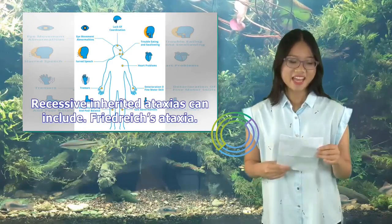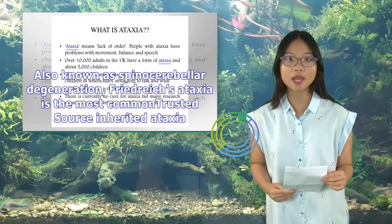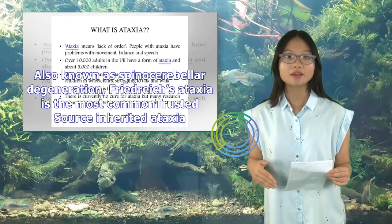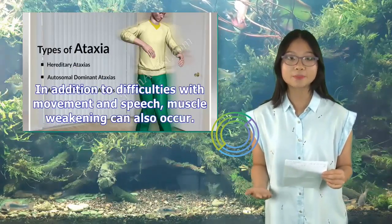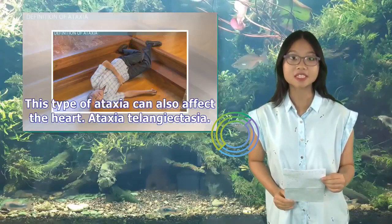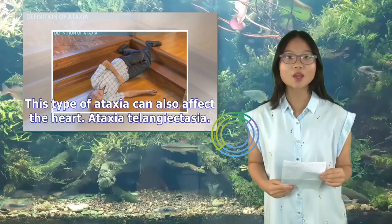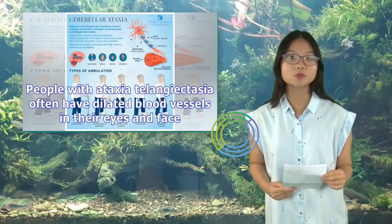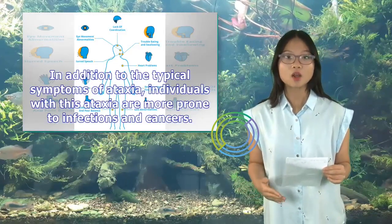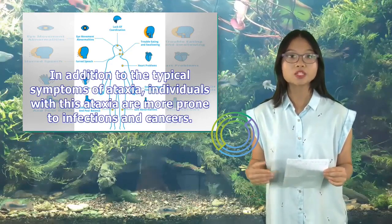Recessive inherited ataxias can include Friedreich's ataxia, also known as spinocerebellar degeneration. Friedreich's ataxia is the most common inherited ataxia. In addition to difficulties with movement and speech, muscle weakening can also occur. This type of ataxia can also affect the heart. Ataxia telangiectasia. People with ataxia telangiectasia often have dilated blood vessels in their eyes and face. In addition to the typical symptoms of ataxia, individuals with this ataxia are more prone to infections and cancers.